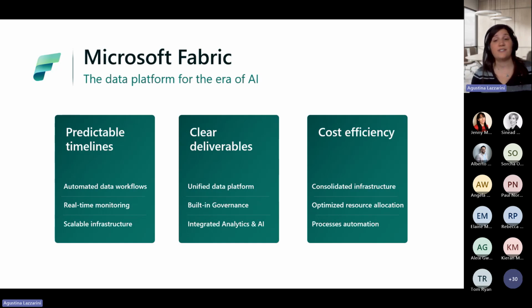Besides, with the built-in governance, you can maintain the data quality, or it should be easier to maintain the data quality, delivering reliable and more accurate results. And last but not least, it helps with cost efficiency because the unified platform reduces the need for multiple tools, therefore lowering operational costs. It also optimizes resource allocation by scaling them dynamically. And with process automation, you can decrease manual intervention, saving time and costs.